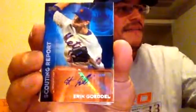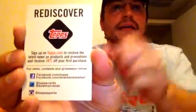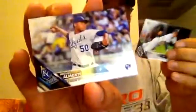We got Ozzie Smith, I guess Burger's best. Yeah. Oh, there we go. So the Mets have an autograph here, and it's Eric Goodell. So that's our scouting report autograph here. And let's see. So this is just one of them advertisement cards. We got the Cardinals, Anthony Rendon, Tyler Saladino, Miguel Almonte rookie card. That's not a bad rookie card for the set. Not one of the key ones, but we got the Royals.